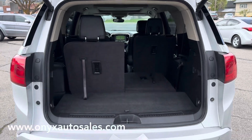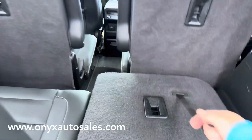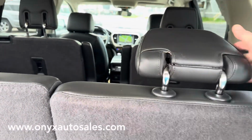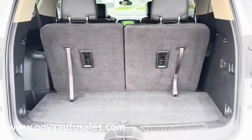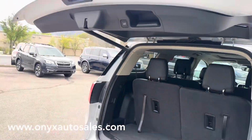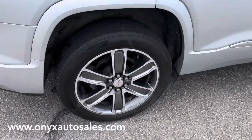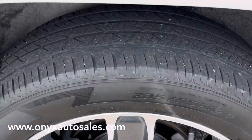So it has a power lift gate. The seats fold down in the third row if you needed to haul larger items and didn't need the seats. And they fold up pretty easily. There's your button to close the lift gate. It has aluminum alloy rims, and here's the tread on the tires.